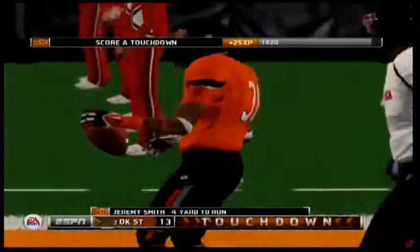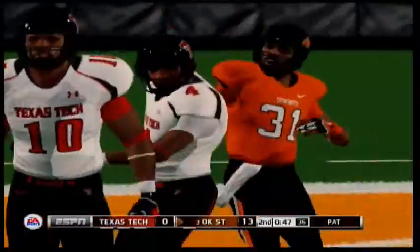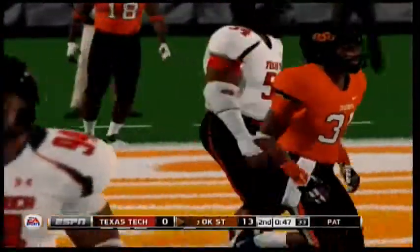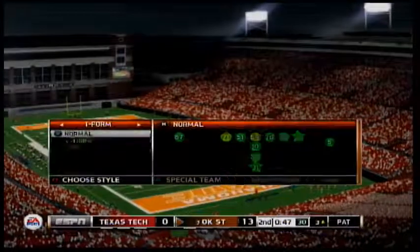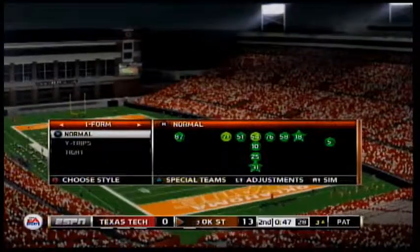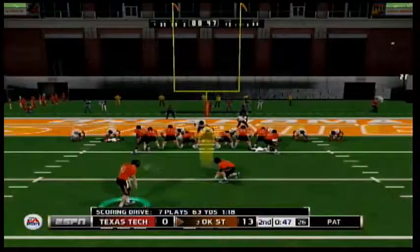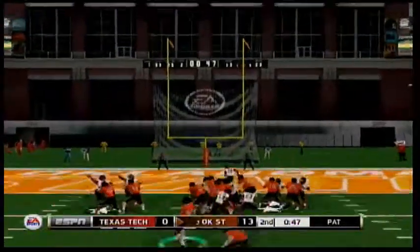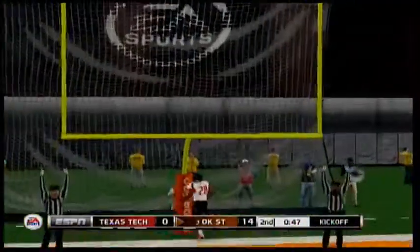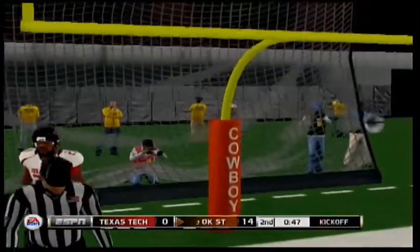Touchdown, OSU! Tacks on the extra point. A 7-play, 67-yard drive, and a touchdown as a result.